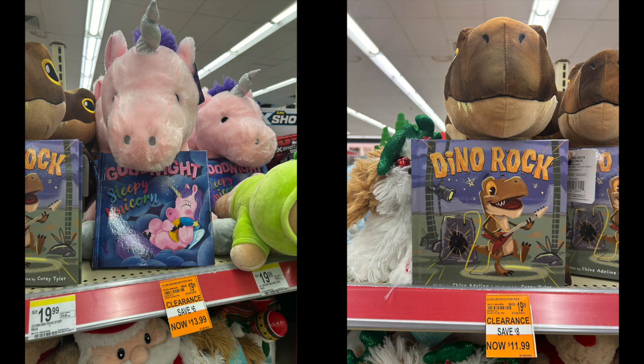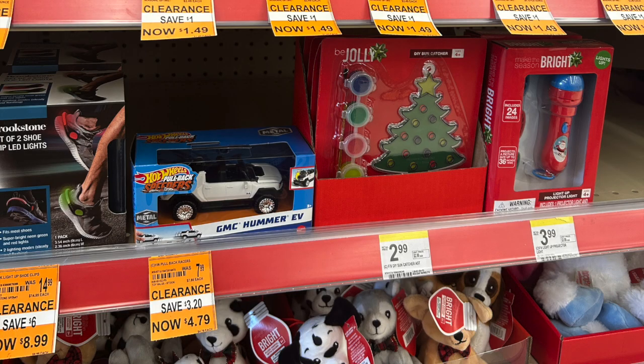Now, Aunt Rach always loves to promote reading, so this is a little stuffy with a book for $13.99 or $11.99. I think every kid would like the dinosaur one. But I think this sort of item, probably after Christmas, we're going to see a lot more with bigger savings. Let's hope they go right to 80 on the 26th. Probably not. It's probably going to be 50% for everything, but it's already 50% for most items right now.